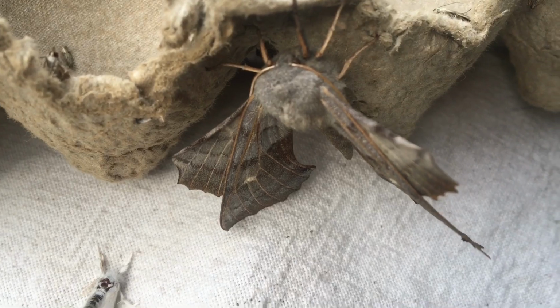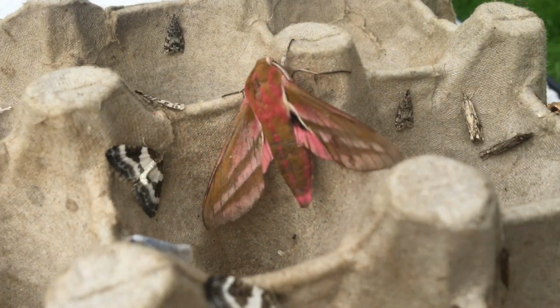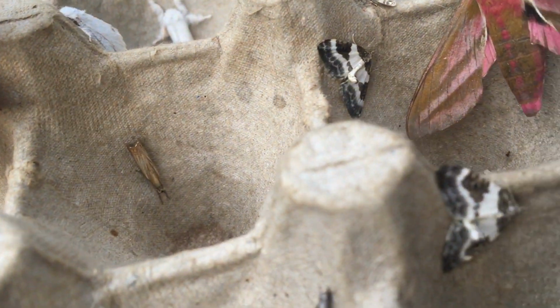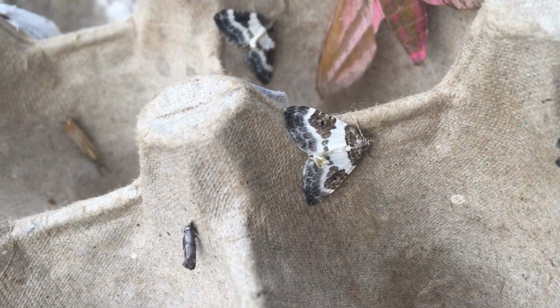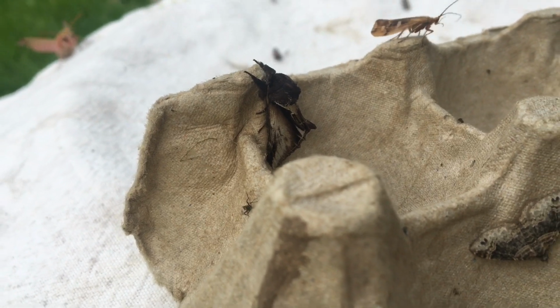So, let's see what we've got on the egg cartons. Right then, first egg box, we've got a beautiful poplar hawk moth. We've got two Ellies, two elephant hawk moths. We've got two blue bordered carpets. We've got a lovely lesser swallow prominent, just on the edge there.